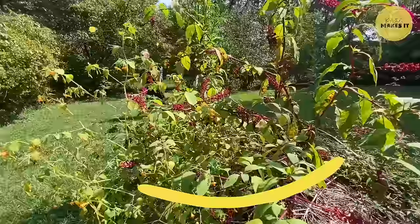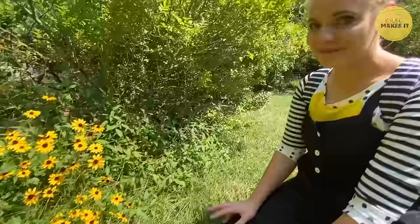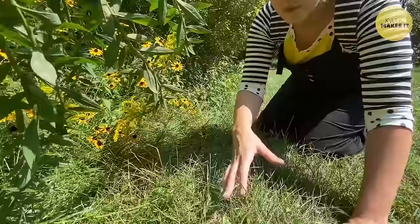Wow, look at these flowers. They are my favorite color. Can you guess what my favorite color is? Yellow. Look at all the bugs. The bugs must like yellow too. Okay, we're not on a flower hunt. We're not on a bug hunt. We're on a rock hunt. What did you find?